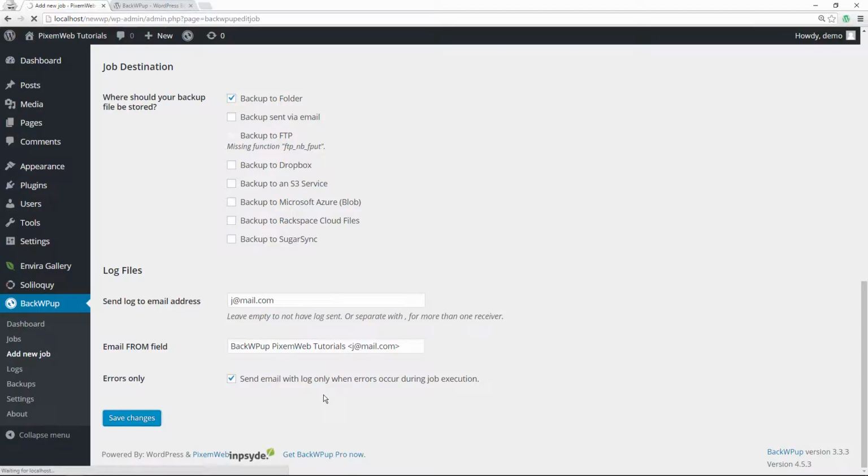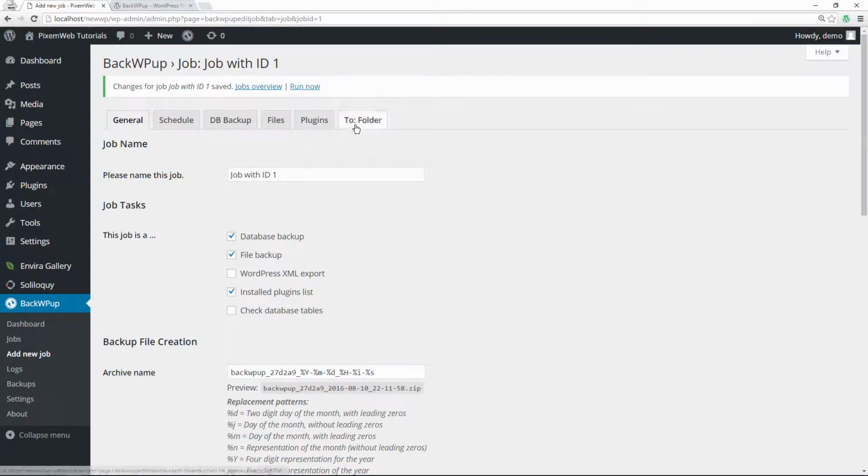We'll click Save. And now you see changes for job with ID number 1 saved, jobs overview, and then run now. So let's see what happens there.